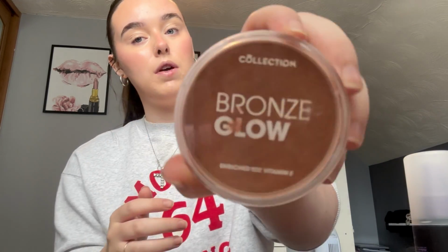Then I'm going to be going in with this bronzer by Collection. Any bronzer is fine. I personally do sometimes see a difference with bronzers. They can go patchy, but personally, if you want a cheap one, this one's better.